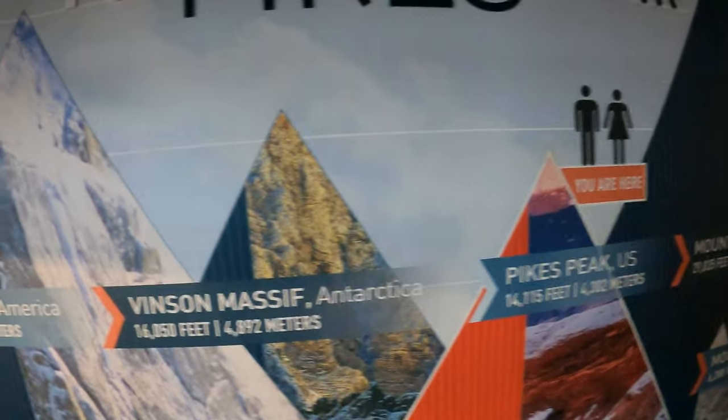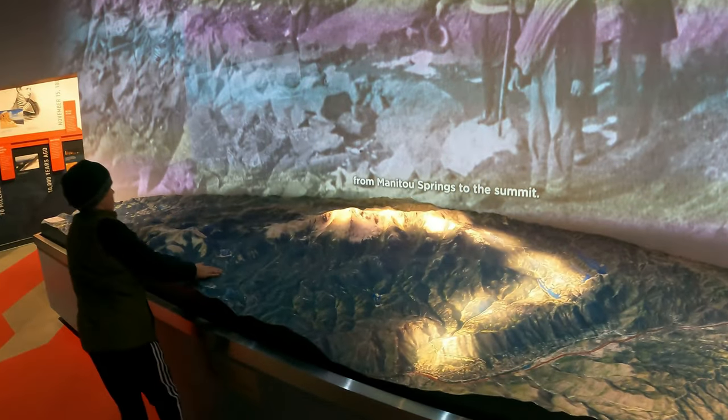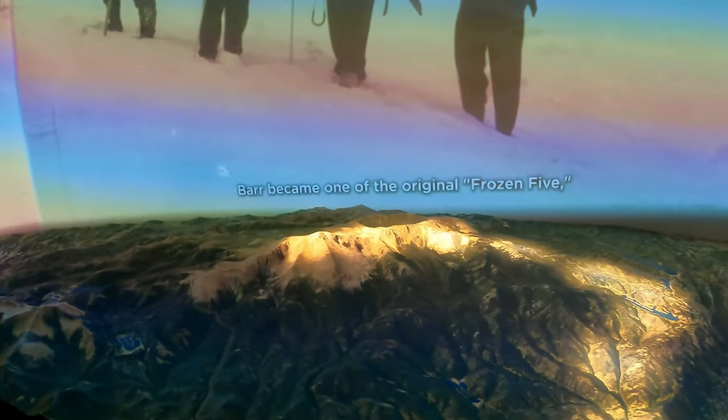System. In 1921, cool. Fred Barr began construction of the 13-mile-long trail from Manitou Springs to the summit. The following year, Barr became one of the original Frozen Five, creators of the Adamant Club.